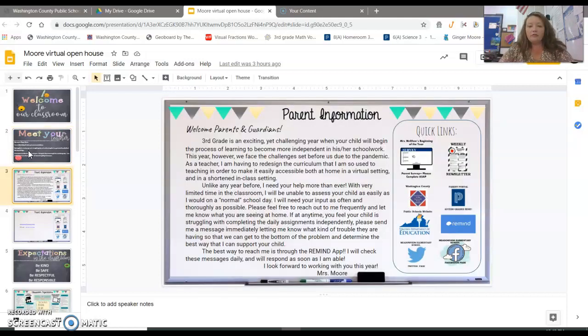This is the parent information slide. I will post this later so you can go through and read them. But at the side are links. This is also on my web page. So if you go to my web page, you can access these things.